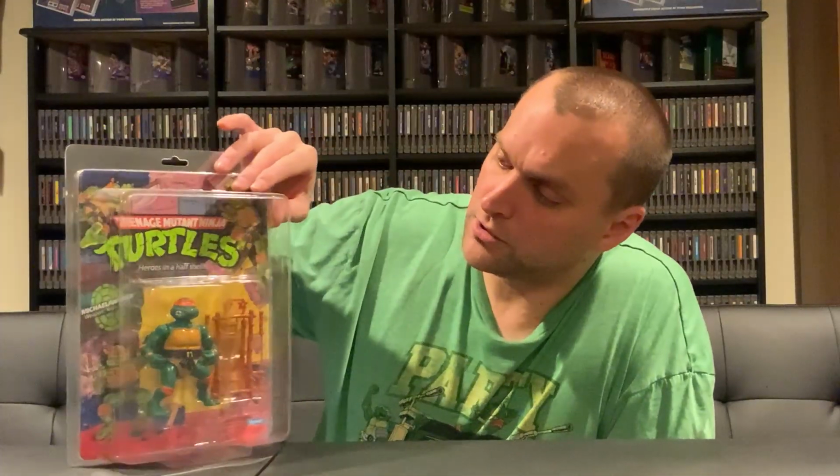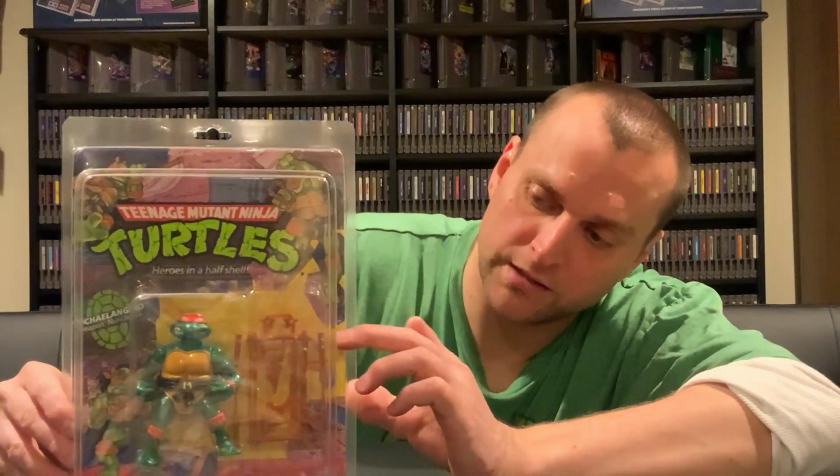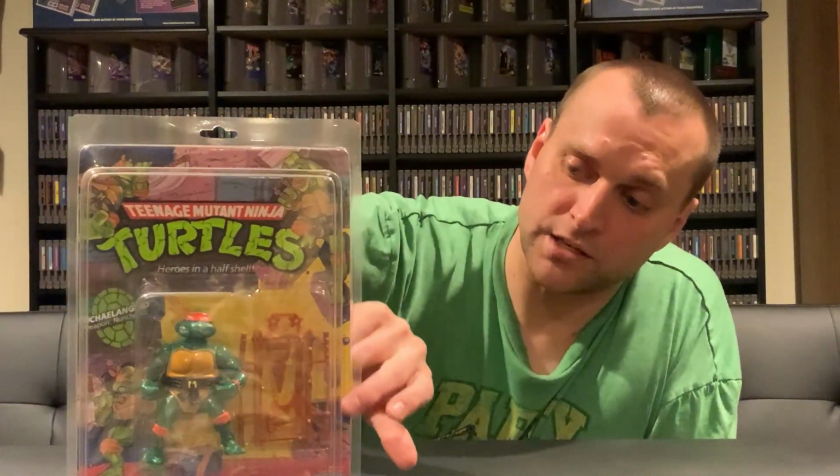There's another variant of Michelangelo, and I don't know if you can tell, but his nunchucks just have a straight part in between where you hold them. They actually have a variant where he has braided nunchucks, and those are extremely hard to find and very pricey if you have one mint on card and unpunched still. But I have the more common variant, and that's fine.